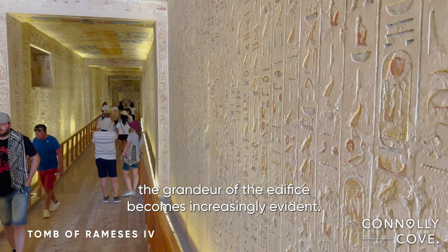Rameses IV, the 10th pharaoh of the 20th dynasty, was the last pharaoh to be buried in the Valley of the Kings. His tomb is unfinished, but it is still an impressive place to visit. As we explore these tombs, you'll discover more about the fascinating lives of these powerful rulers and what made them so significant. Let's dive into this journey full of wonders and excavate all that is hidden within the tombs of the Valley of the Kings.